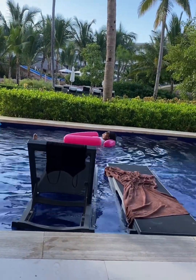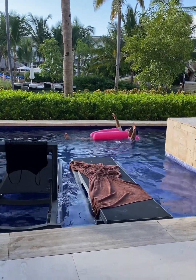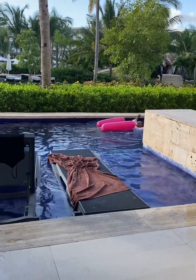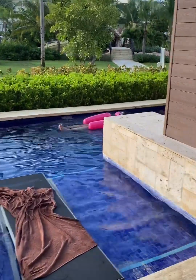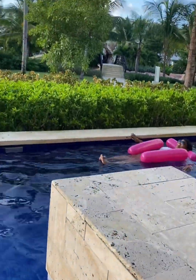That was my cousin. She was just chilling. Look at her. Just go, Nikki. Go. Go, Nikki. Go. We were just swimming and having a good time. It was just real nice.